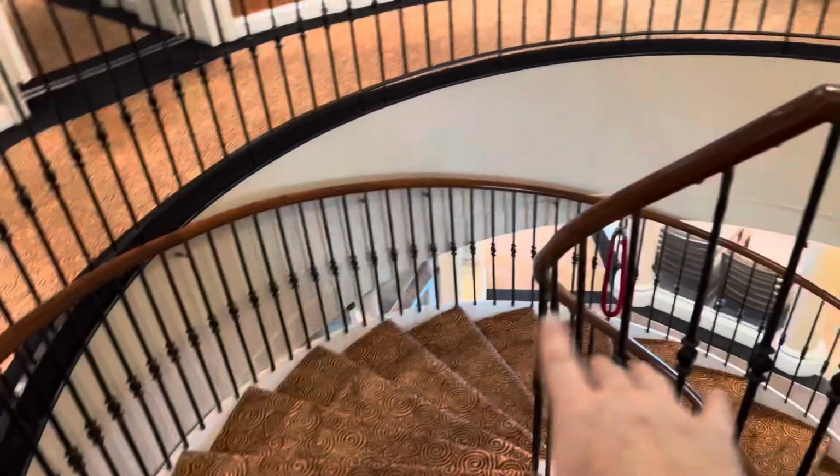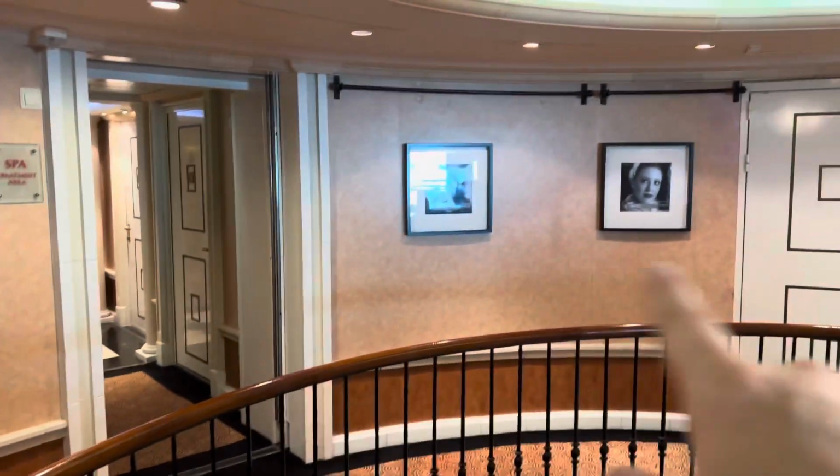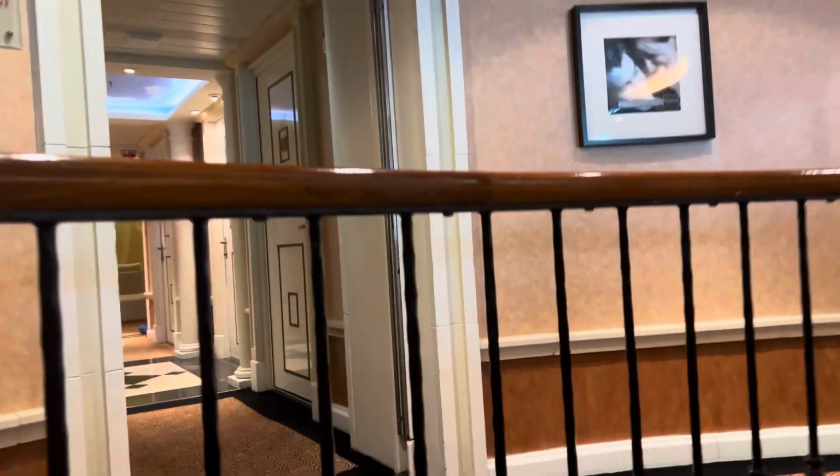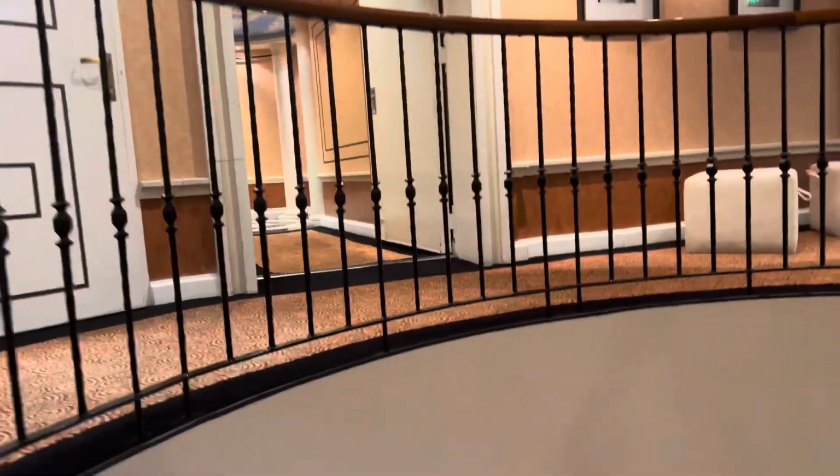I'm gonna go down these stairs and show you the gym. Now you can get a tour of the spa area, because they have couple spa days and massages and all kinds of stuff you could do. And so I recommend at least getting a tour, because it doesn't cost to get a tour and look.